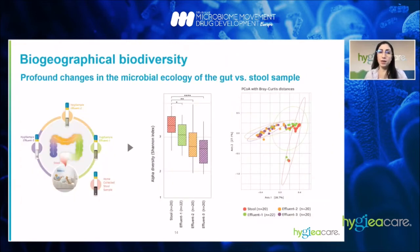We also can look at the biogeographic biodiversity, where we found profound changes in the microbial ecology of the gut versus stool samples. You can see alpha diversity, you can see beta diversity differences.